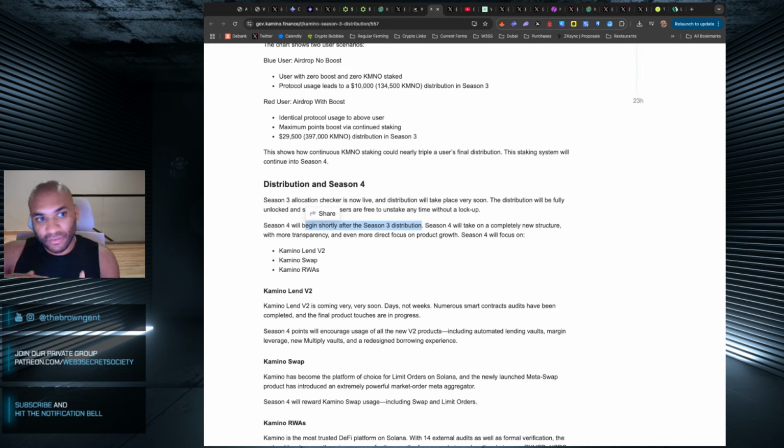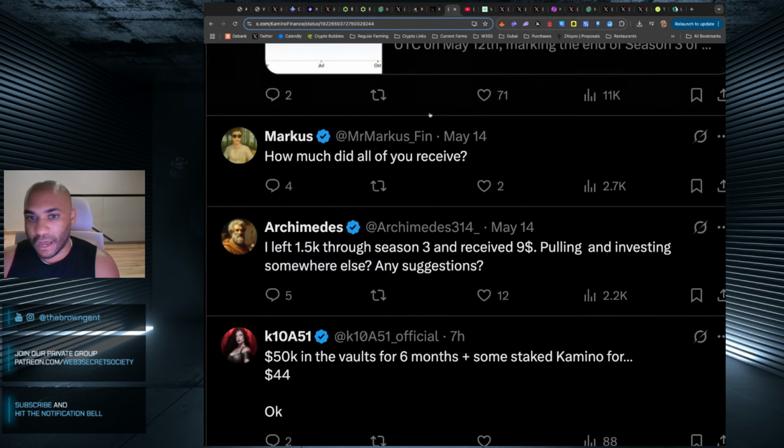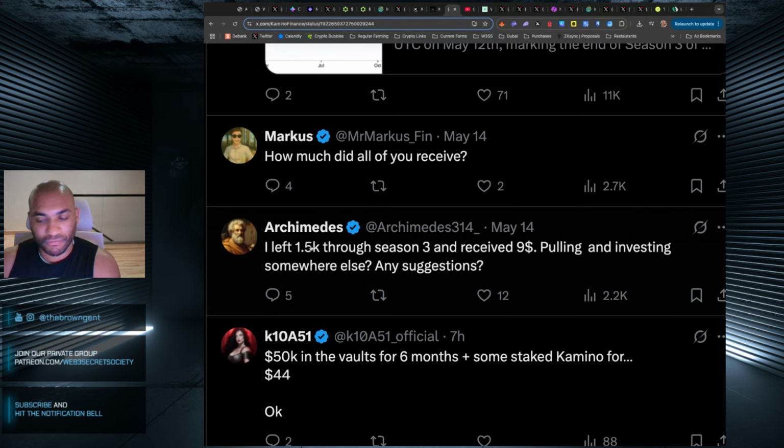Once that happens, that's when we'll get season 4, and it will be based on usage of their Kamino Lend version 2, Kamino Swap, and Kamino Real World Assets. So very interesting to see what this looks like. Taking a look at the comments, a lot of people were very, very unhappy. One person put $50,000 in the vault for 6 months, and they got $44. Somebody put 1.5K through season 3 and received $9.